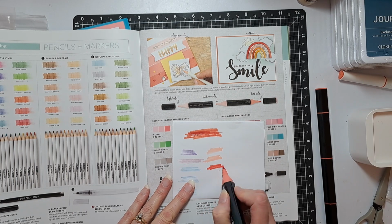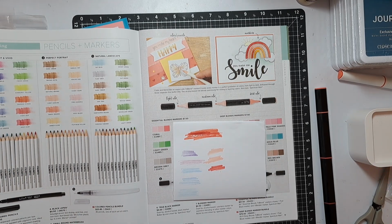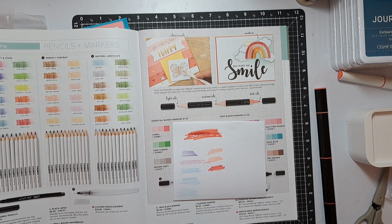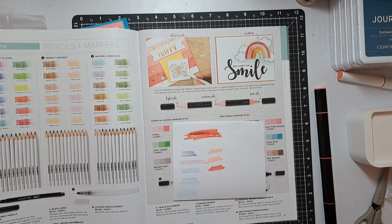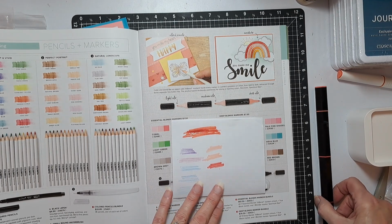And when you color, you always want to start out with the lightest color first, because that way you can always add color if you need to. But if you start out with the dark, you can't make it light. You see what I'm saying? So it's best to start out with a light and then you build from there. Okay, this was the blend.